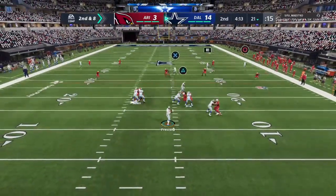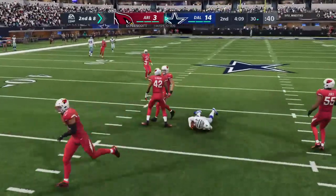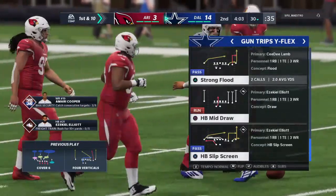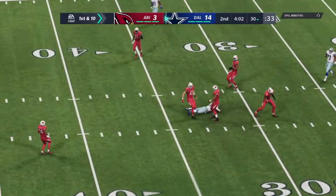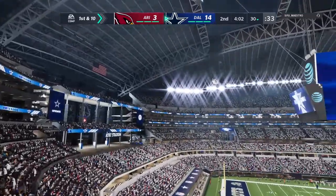Throwing on 2nd and 8. Prescott stepping up. He's going to keep it. Give him 10 that time, escaping the danger, running with it, and picking up a first down. Certainly making his presence felt in both the pass and the run game. He's having an impact. Yeah, his first carry of the game right there. He had hurt him with his arm. Now he's showing that he can shuffle the puppies as well.